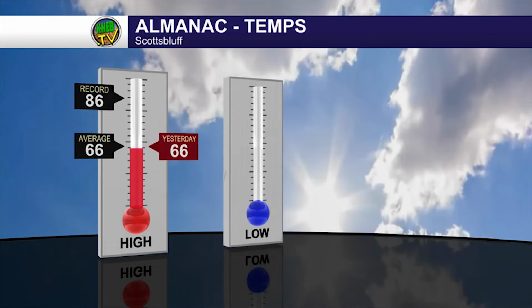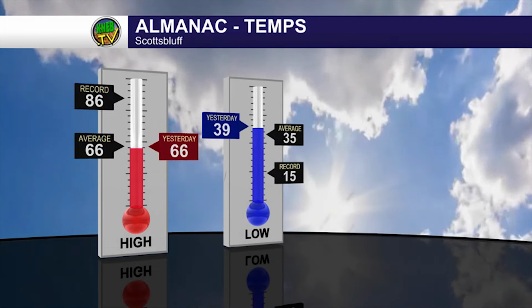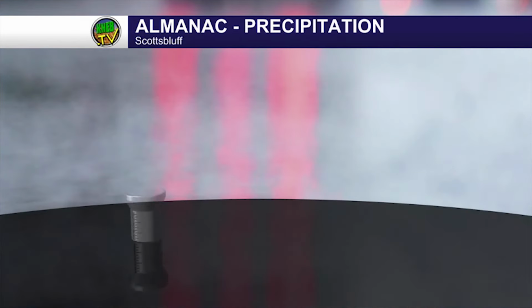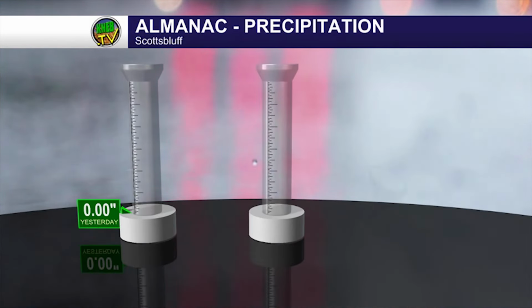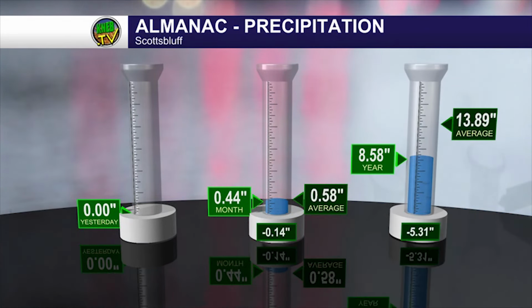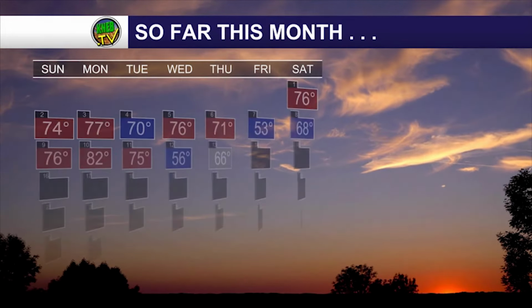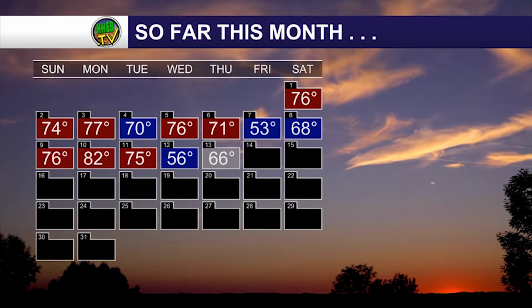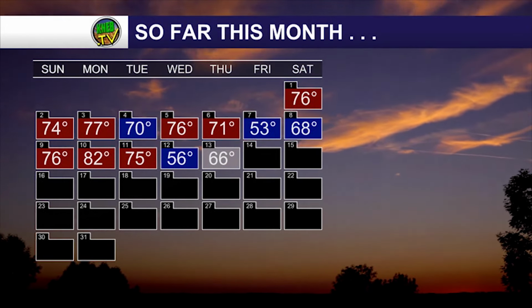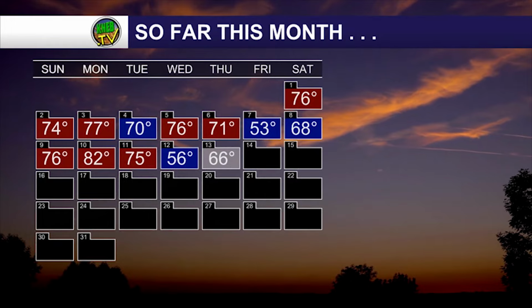Yesterday, we hit 66, right at average for this time of year, after a morning low that was 39, about right where we should be this time of year as well. What's not been near normal is precip. The month here so far of October has been pretty close, but we're now 5 1/3 inches short for the year. And as you could see yesterday, right at a normal high, we've had more days at or very close to above normal, a couple of days there below normal.